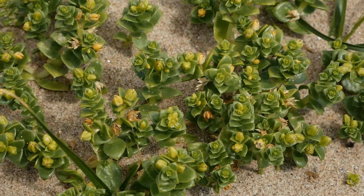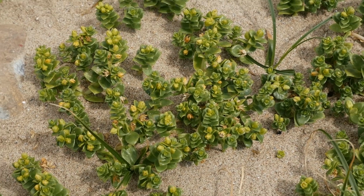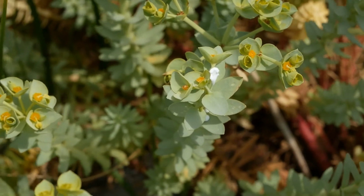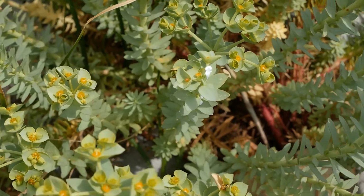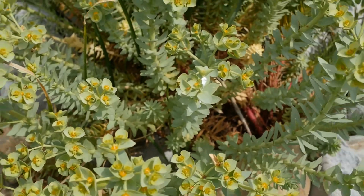Sea sandwort, one of the few plants that are able to colonise the shifting sands at the top of the shore. This is sea spurge, another pioneer plant, a member of the Euphorbia family. Typically produces a white latex when you break the stems.